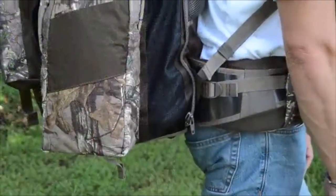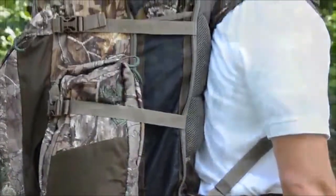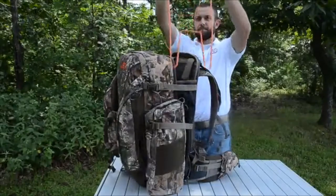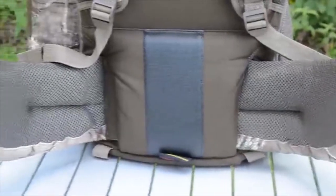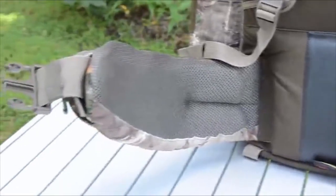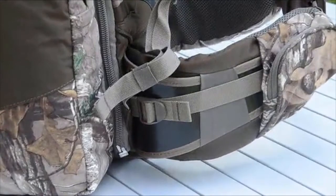Having this pocket close to your back allows the pack to carry comfortably since the weight is distributed closer to your body. There's also a unique H frame that is designed to support heavy loads. Combine this unique frame with a three-layer waist belt and you're sure to have a comfortable carrying experience. The waist belt also offers a PE outer layer to give the pack some rigidity when carrying heavy loads.